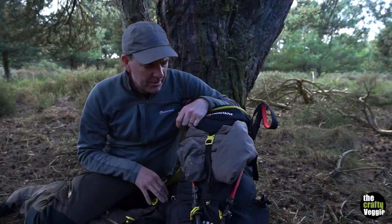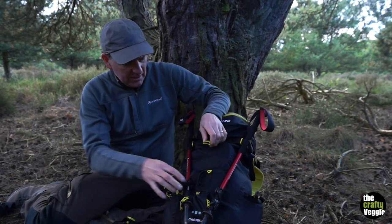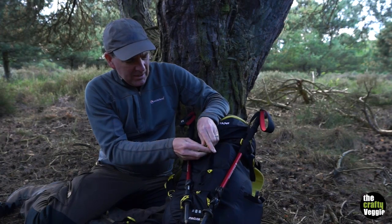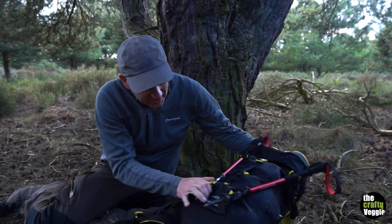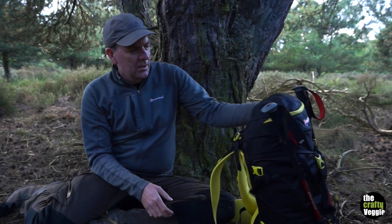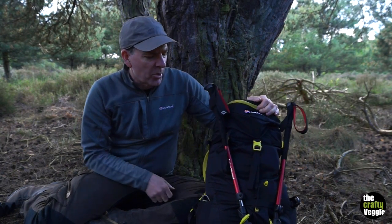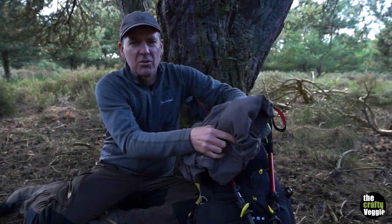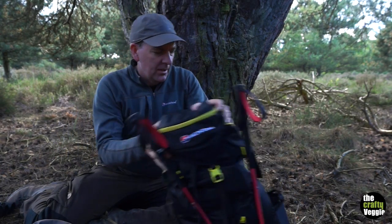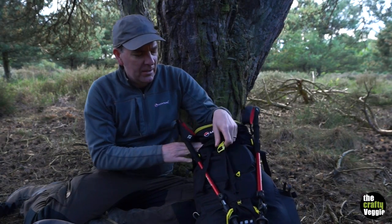I'm going light today. Got the Montane rucksack. Not bad size, 52 litres, so I can get all my wild camping gear in. My walking poles on the outside, coat, straps to the front. Just got a bit of water to the side. It packs about 7 kilograms, just over 7 kilograms.